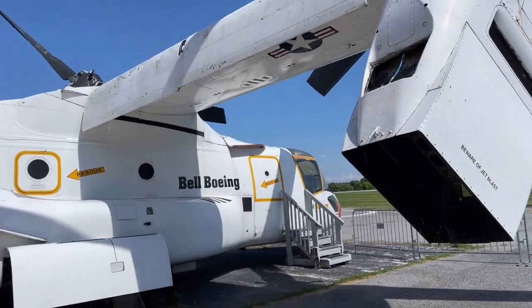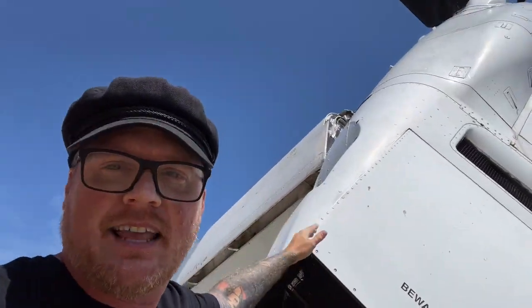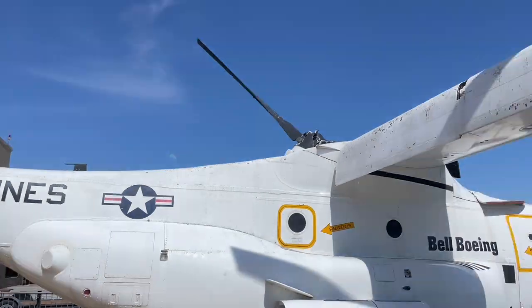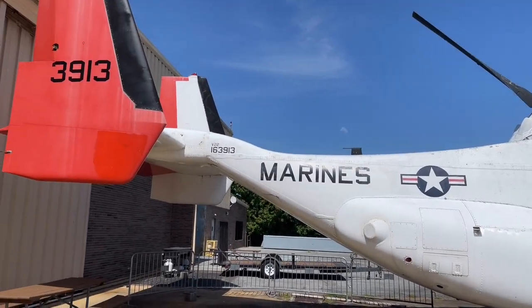This one being a, I have no idea, Bell Boeing, or I don't know if that's a company or what. This is one of those cool helicopters that takes off vertically. The propellers here, they just take off and then they rotate and it flies. Do you know what I'm talking about? That's awesome. It's pretty cool the way these things rotate and work. It goes from a helicopter into a plane, kind of, if you want to look at it that way. It's really, really awesome.